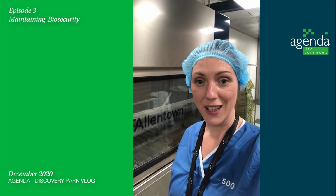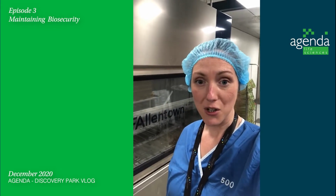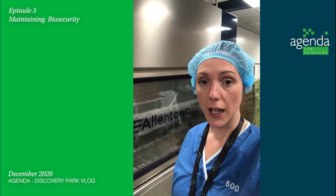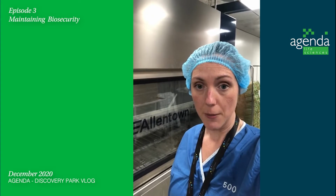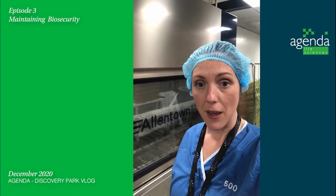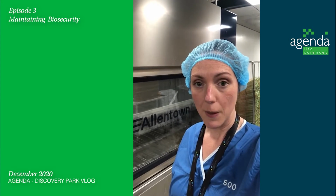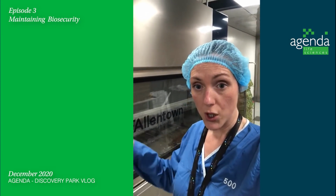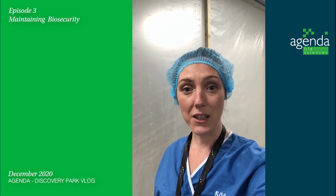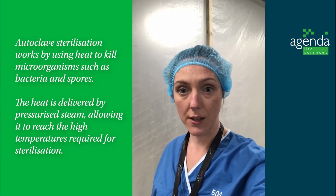So I've brought you to the Cagewash area, the real engine room of every animal facility. So here we have cleared out all of the old equipment and replaced with new. We use a combination of methods to make sure all of our equipment is pathogen free. We use washing technology. And behind this screening, we'll pop an autoclave, which sterilises things through heat.